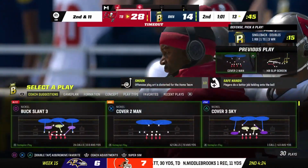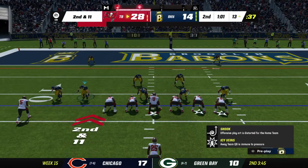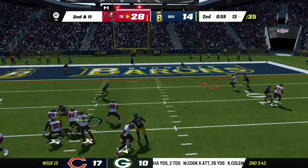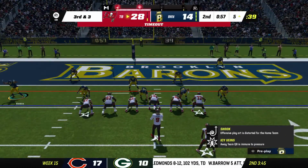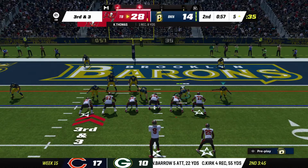Now the Bucs going to use the first of their timeouts as they'll stop it with just over a minute to go before halftime. To the air again, Burrow. To the right side and complete to Thomas. Now another timeout called for by the offense as the stoppage will come with a little under a minute to go in this first half.